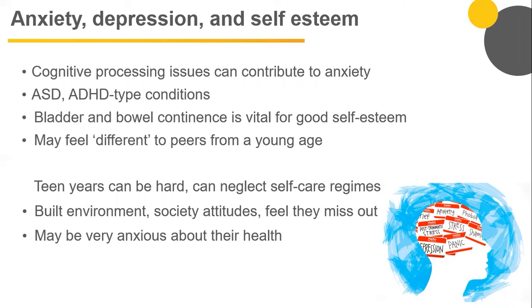The built environment and society's attitudes can lead to young people feeling not part of their community. They may feel excluded from opportunities, so inclusion in all things is vital. Picking up learning, continence, and emotional well-being issues very early on and putting in support can help children really succeed and feel positive about themselves and their lives and thrive.